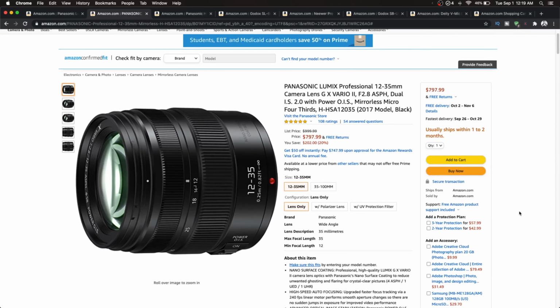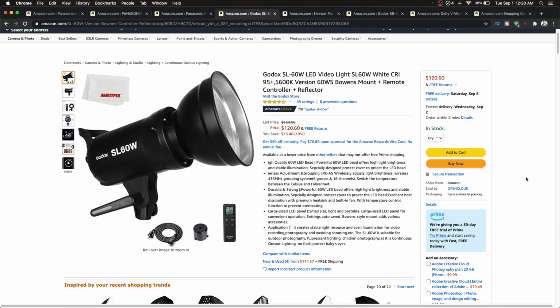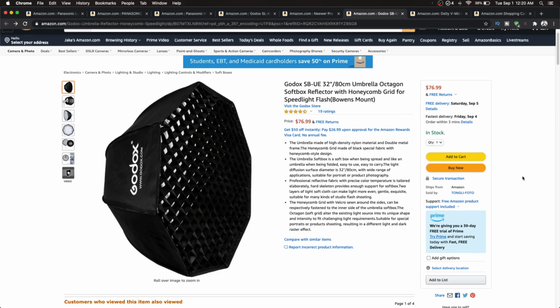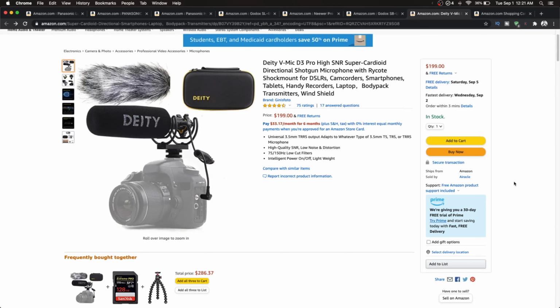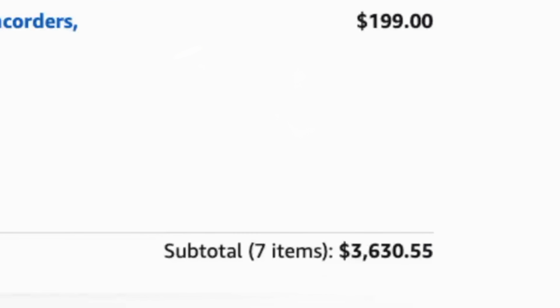Considering the starting price of roughly $3,500 for just the body of the Sony A7S III, you could get a GH5, the Panasonic 12-35 and 35-100mm F2.8 Mark II, the Godox SL-60 for a key light with a C-stand and softbox, and a higher quality mic like the Deity D3 Pro. And this is if you're buying everything at retail price and not used. You could also get a lot more out of this kit if you don't go with the two expensive zooms that I mentioned. I mentioned these because they offer the most versatility at a fixed aperture.